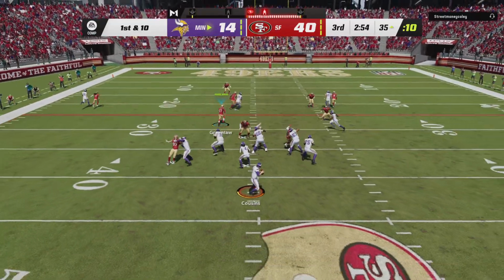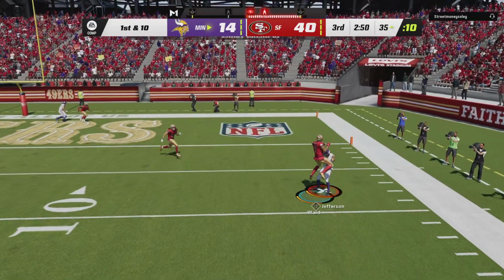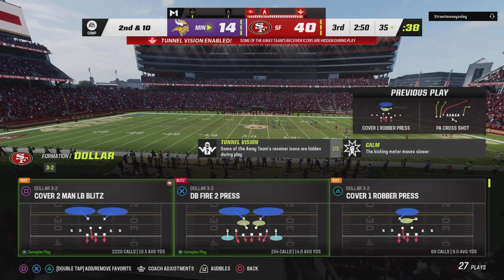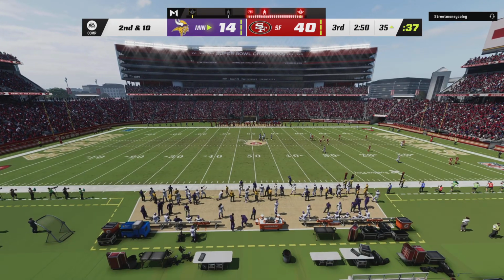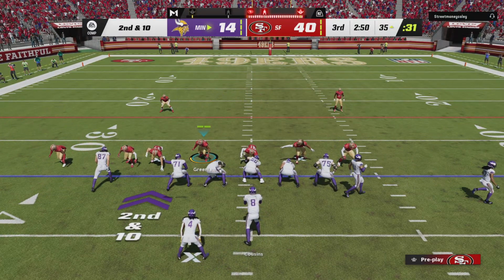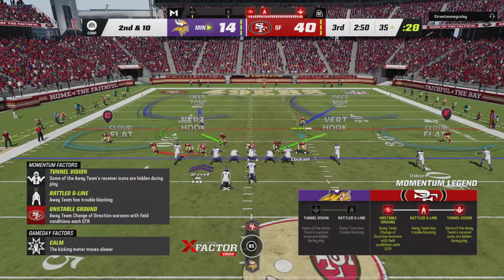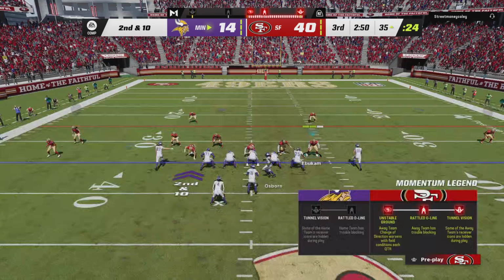On 1st and 10, Cousins. Oh, he dropped it. And that's pretty indicative of the way this one's gone. It's been clear in this matchup which side has been the more physical one. It's been this defense. And here's another example on that last play. They'll send a receiver in motion to the left.